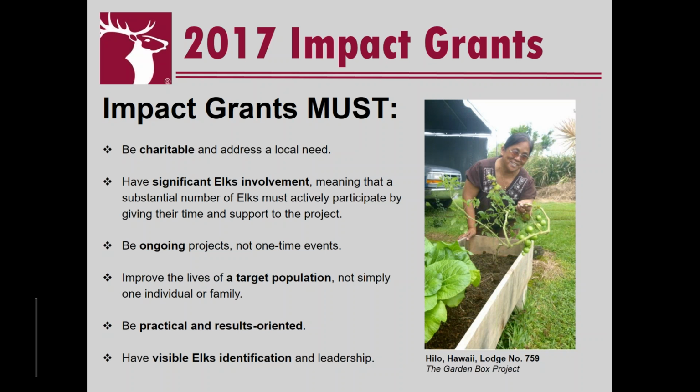And where can you find all this information, you may ask? It's all posted on the Impact Grant webpage. So if you need a quick reference, don't hesitate to go to enf.elks.org/impactgrant. And you can also look in our handy Lodge Grants field guide, which was new this year. It was sent to all Lodge secretaries in June. And there's a 2-page spread on the impact grant with these important reminders printed right on there.